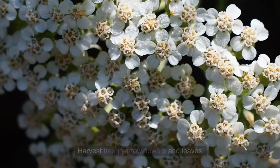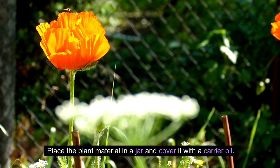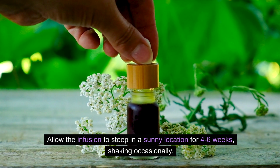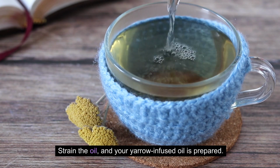Yarrow-infused oil. 1. Harvest fresh yarrow flowers and leaves. 2. Place the plant material in a jar and cover it with a carrier oil. 3. Allow the infusion to steep in a sunny location for 4 to 6 weeks, shaking occasionally. 4. Strain the oil and your yarrow-infused oil is prepared.